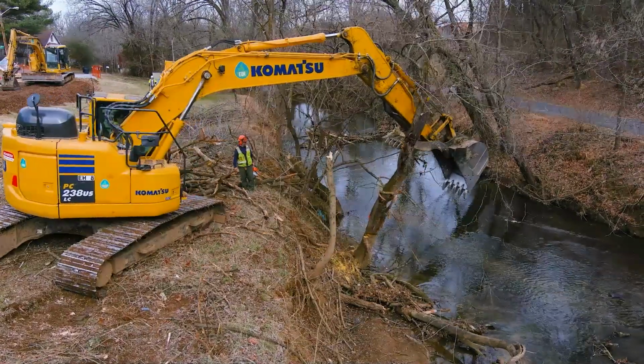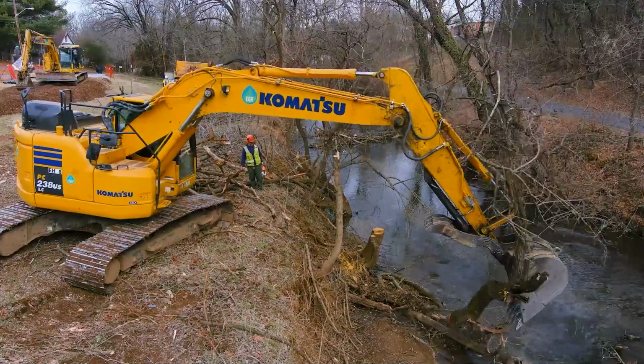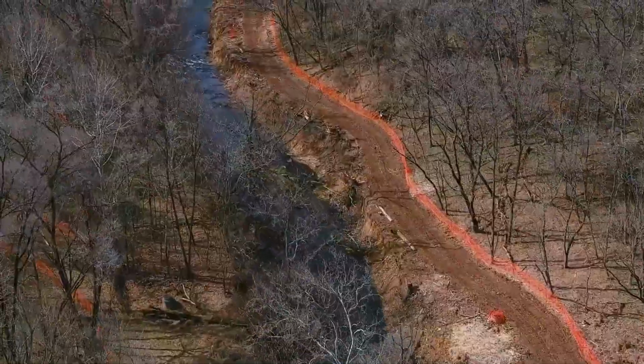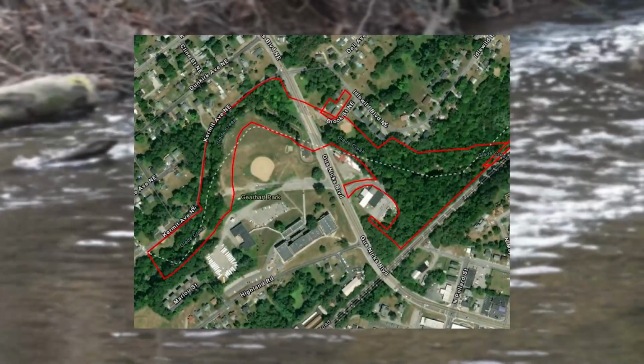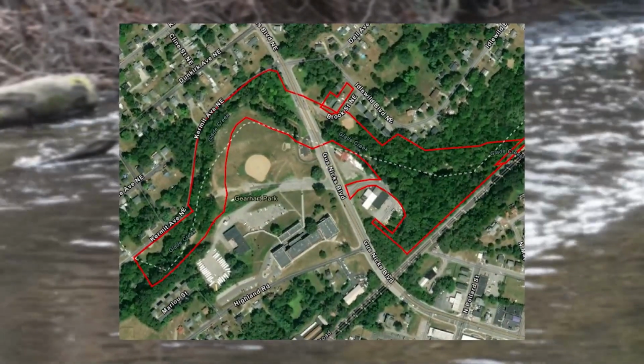The city's stormwater utility has begun construction of the Glade Creek stream restoration. This project aims to stabilize 3,000 feet of stream bank that runs between the city and the town of Vinton boundaries near Gus Nix Boulevard.